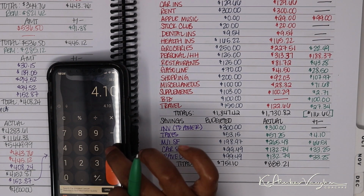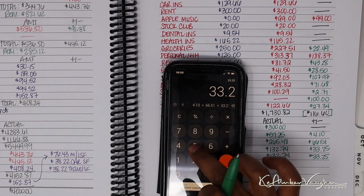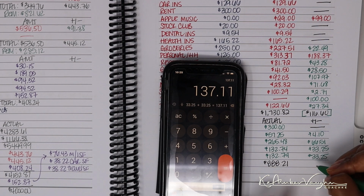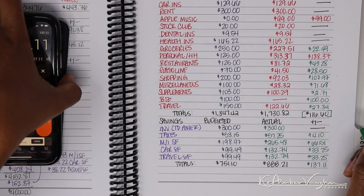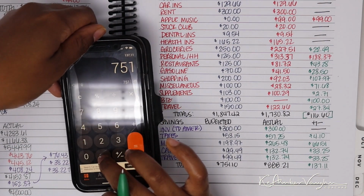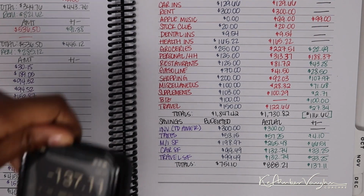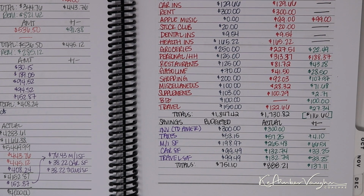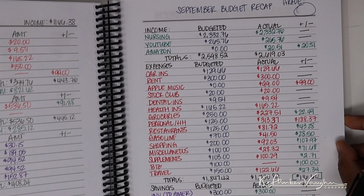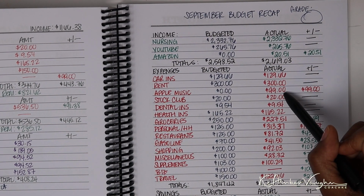So let's go ahead and add down. And then I'll be giving myself a grade. Ooh, it's gonna be rough this month, but I gotta be real with myself. You failed. Okay, $751.10 minus $888.21. That gets me that. Okay, so I spent $116.60 less than what I thought. It should have been more than that because I did not budget for Apple Music, and that's that.